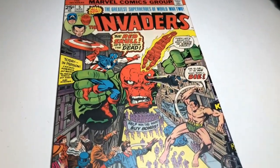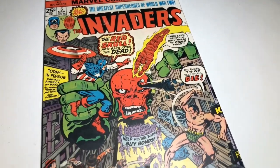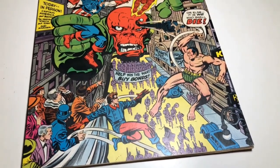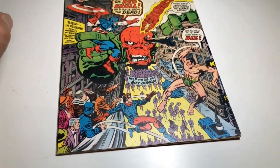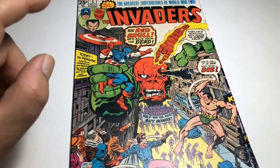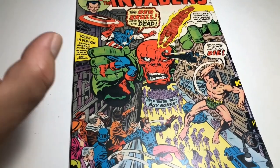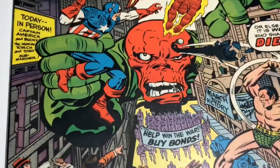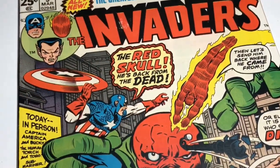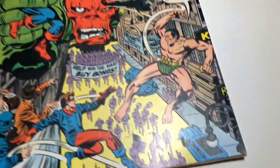Okay, guys, I pulled the Invaders 5 out of the press. This thing looks absolutely gorgeous. I can't remember what was wrong, but that's why we have pictures, so you can see. I'll do the pictures first for this book, and then we'll pull out the second book, and after the second book, I'll do the pictures for that. So I'm pretty happy. Again, the only real thing was this right here. It's not going to bother me that much because the rest of the book is solid.